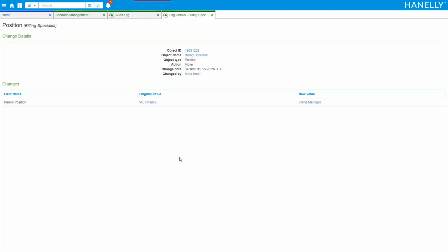Of course, if you want to get more information about any of these moves, you can just simply select it, and then it will tell you what is the object ID. So that's the position ID, that's the position name. It was a move operation, happened exactly on that date by that person. And it was changed from the VP of Finance to the newly created position, which is the billing manager.